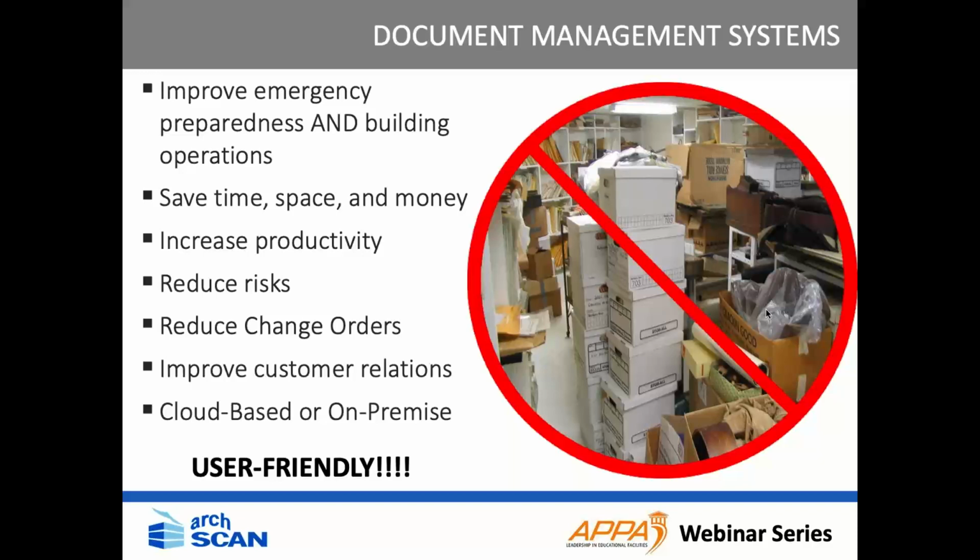But implementing a document management system will help you improve emergency preparedness and building operations. It will help you save time, space, and money. It will help you become more productive, reduce risks, and reduce change orders on major construction projects. It'll help you improve client relations. And you really need to choose a system that's user friendly, a system that your staff will not be intimidated to use.